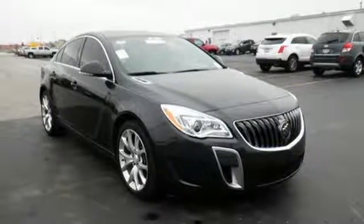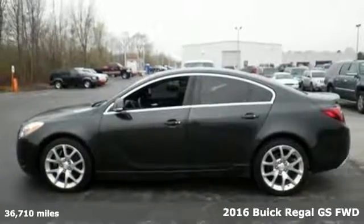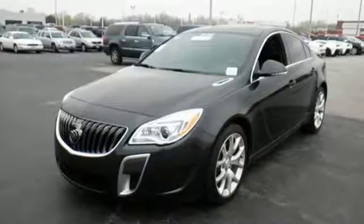Here's a 2016 Buick Regal. Make an impression in this expectation-shattering Regal. The race-inspired accents hint at the thrilling ride ahead. It's well equipped with features you need.